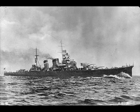Aoba was started February 4th, 1924, and completed September 20th, 1927. Kinugasa was started January 23, 1924, and completed September 30th, 1927. Main armament was 6 200mm 50 caliber guns in 3 twin turrets, 2 forward and 1 aft.